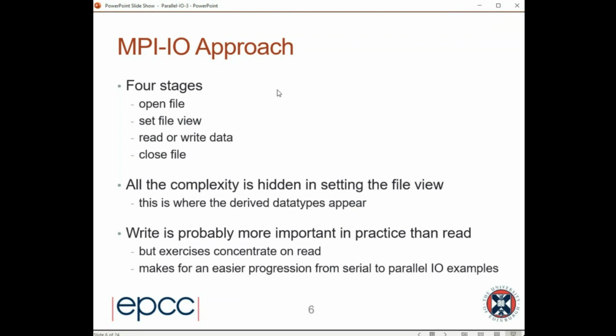I appreciate the confusion here. In practice, write is more important than read. I say that because, rule of thumb, applications write about 10 times as much data as they read. Some applications read in a tiny amount of data, a configuration file, then write out some enormous amount of data. If you're doing a weather forecast, you read in today's weather, you run a forecast, and you dump the weather every day for a fortnight. You've written 14 times as much data as you read.